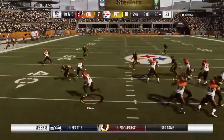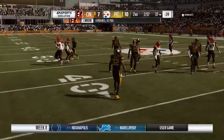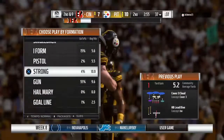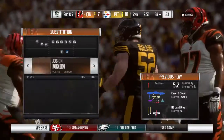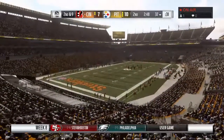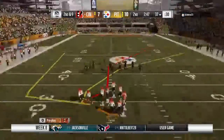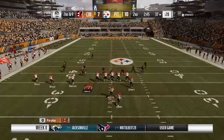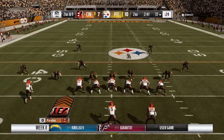Mixon with a first down carry. And unable to get downhill there as he'll take this up to about the 37. Just a yard on the first down carry, so it's 2nd and 9. Well, we saw him there trying to get it to the outside, trying to get to the perimeter, but not a whole lot of room there. But there's got to be one positive to that. If you keep moving laterally, creases tend to develop as the game moves on, and they can run it back inside later.